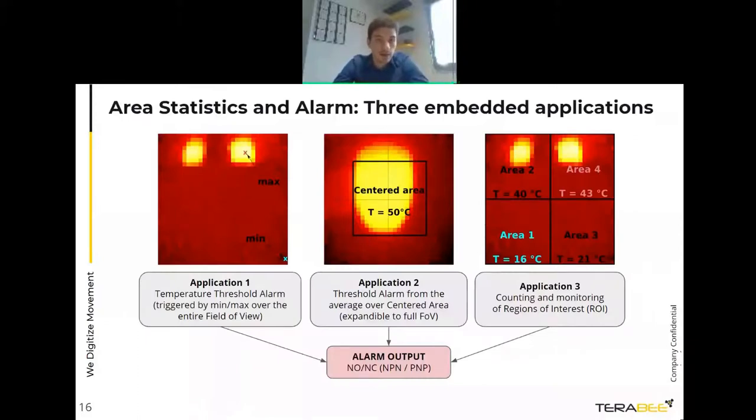And going back to the embedded intelligence, we have three applications that run on this device. And these applications can take some decisions on their own. So we have application one, which is a simple min-max scan over the entire field of view, so that the control system, instead of having to read the entire image and then do its own processing, can just read the min-max of the image that our sensor puts on the network.